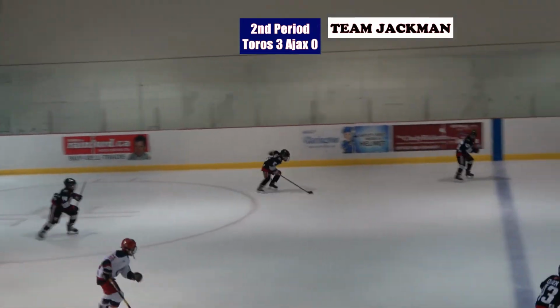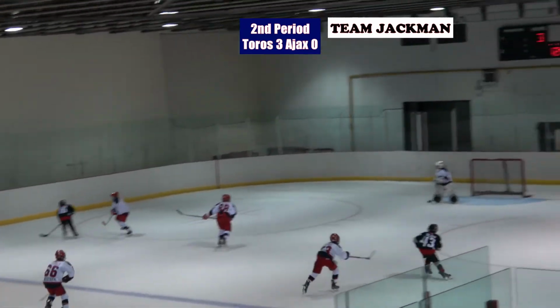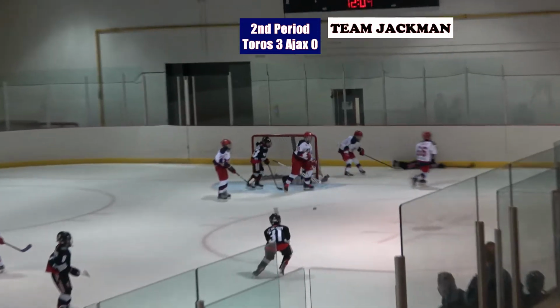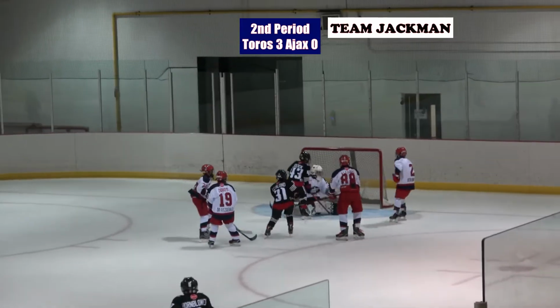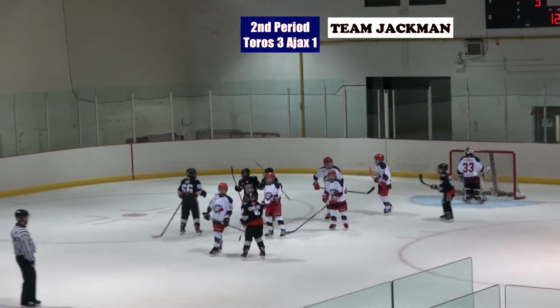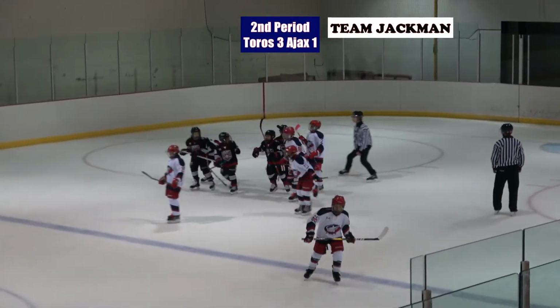Stolen aside by Ajax as they started out. They're going to go up there with Olsen. Olsen's crashing the front of the net looking for a pass. That doesn't come to him. Shot, and they score! And Ajax are on the board. That quick shot out in front of the net has made this one 3-1.